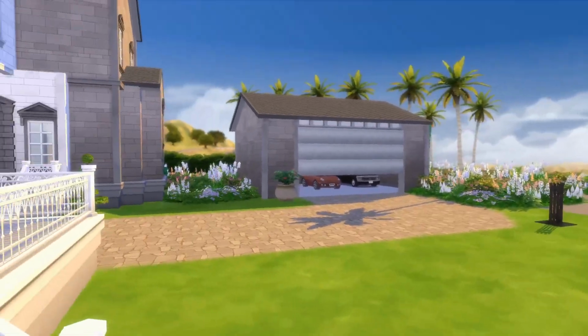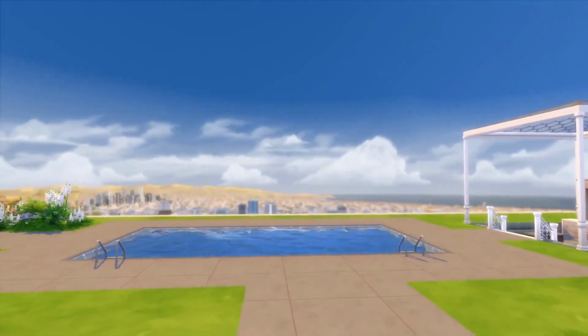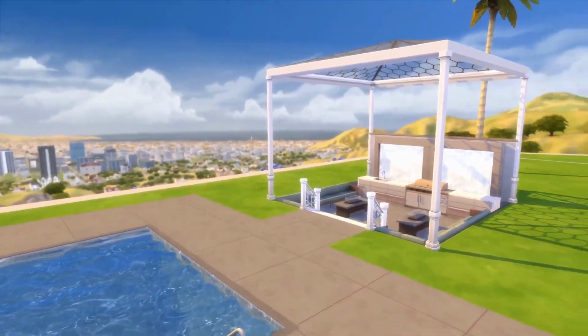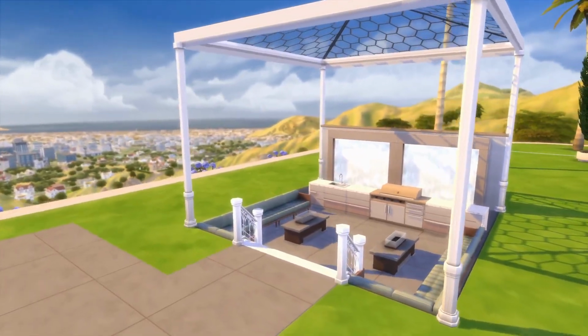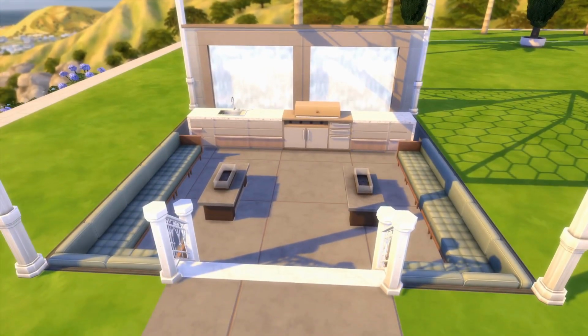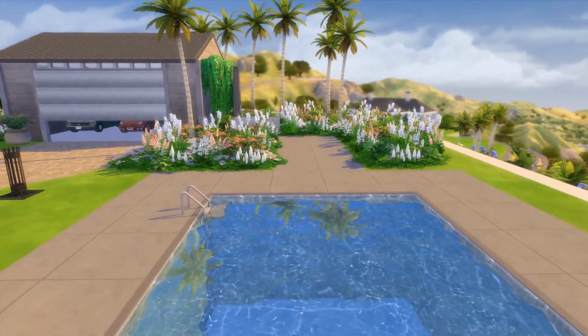So, we'll start this way. Out here is the pool and this little sitting area with the barbecue under the cover. So if it's lightly raining, you're still perfectly fine to sit under here. And then, yeah, the swimming pool.